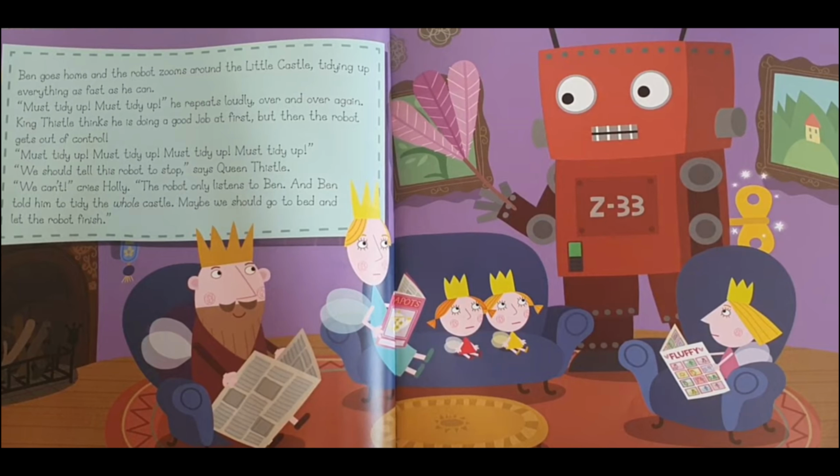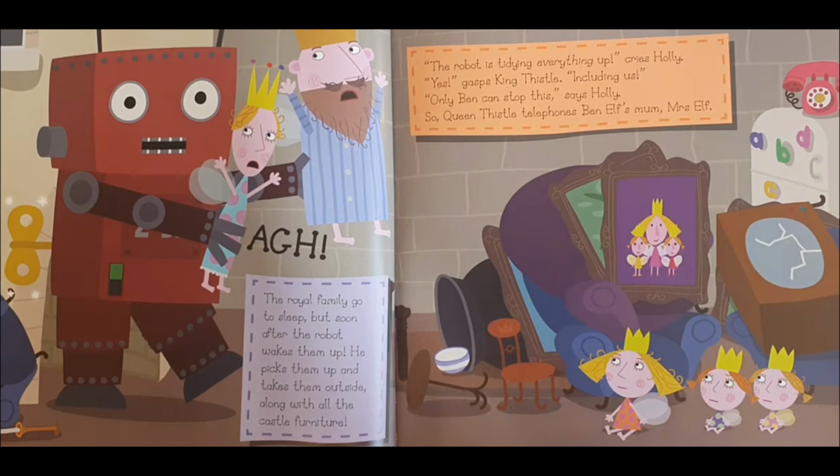"Must tidy up." "We should tell this robot to stop," says Queen Thistle. "We can't," cries Holly. "The robot only listens to Ben, and Ben told him to tidy the whole castle." Maybe we should go to bed and let the robot finish. The royal family go to sleep, but soon after, the robot wakes them up. He picks them up and takes them outside, along with all the castle furniture.